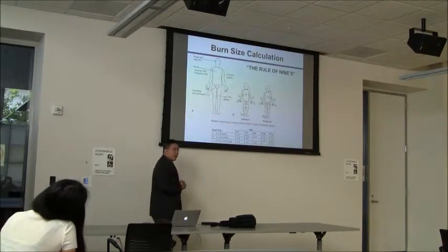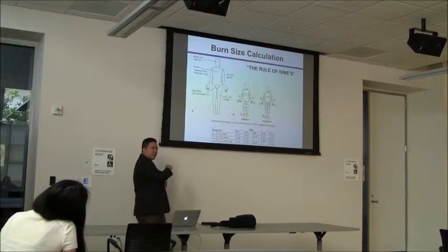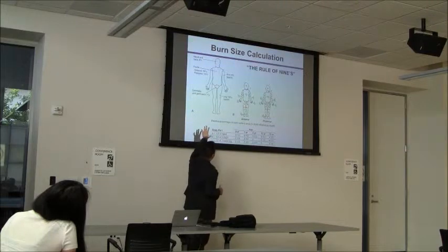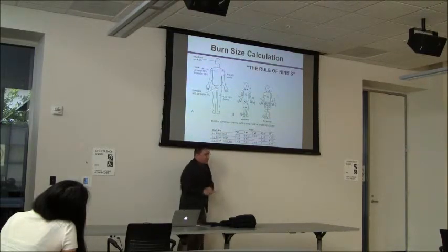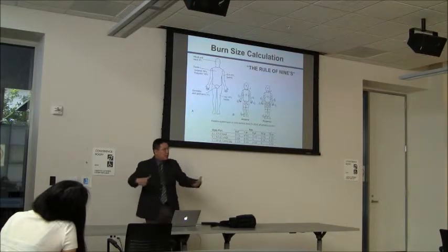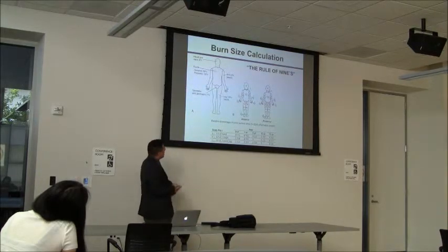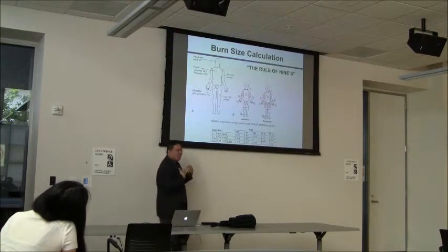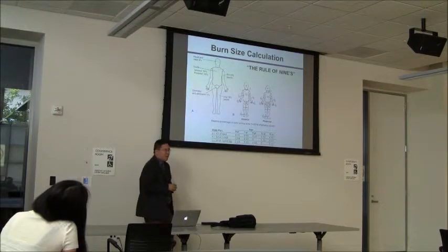We have the rule of nines. Has anyone heard of the rule of nines for burns before? Those that have taken first aid might be familiar with it. It effectively partitions, at least the adult patient, into areas of 9%. So a whole arm circumferentially is 9%, so 2 arms is 18%. The top half of your leg is 9%, and the bottom half of your leg is another 9%, so your whole leg is 18%. It makes it easy for us to remember, okay?